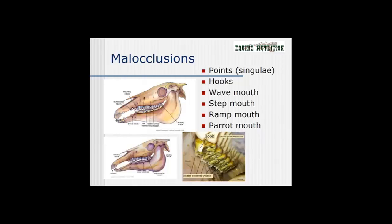A parrot mouth is not actually a malocclusion, it's a conformational problem. However, it is where a horse will have an overbite. This makes eating very difficult because they need those incisors to cut off the grass.